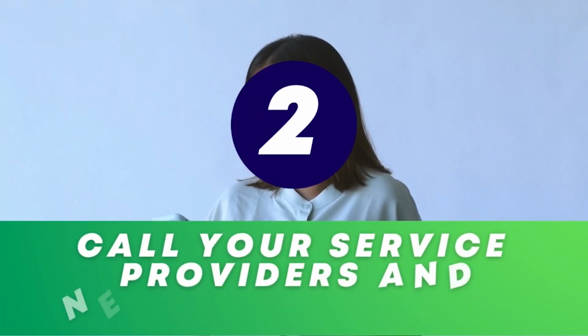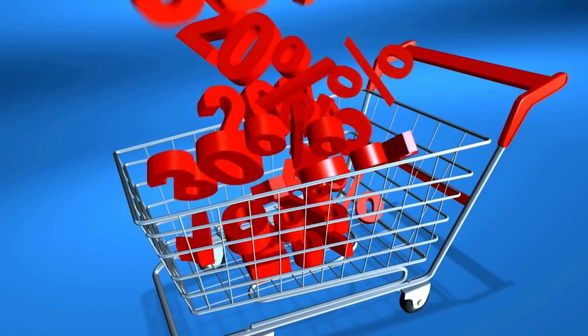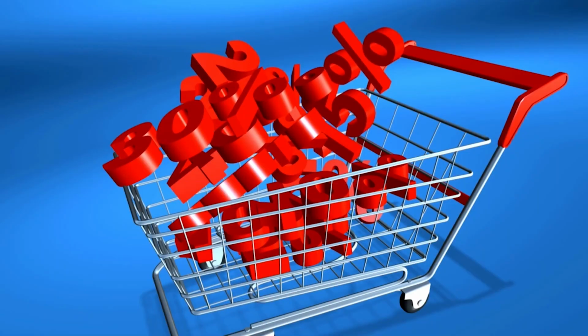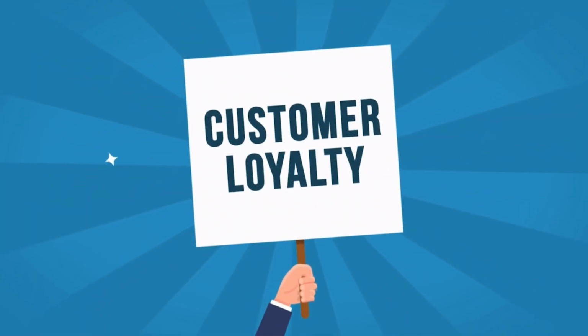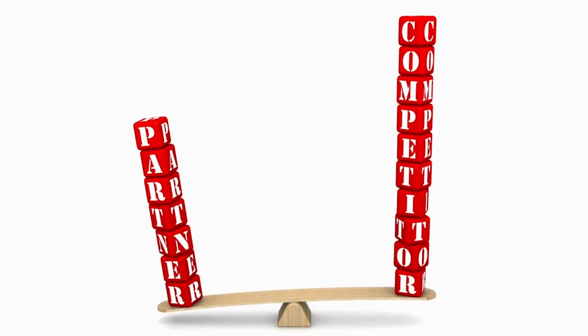Number 2. Call your service providers and negotiate your bills. Ask for discounts, bundle deals, or even a lower rate. You'd be surprised at how willing companies are to negotiate with their customers. Remember, it never hurts to ask. They may have promotions or deals that you're not aware of, or they may be willing to match a lower rate offered by a competitor. By negotiating your bills, you could save hundreds of dollars a year.